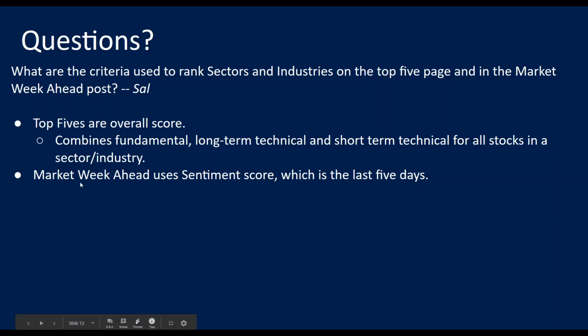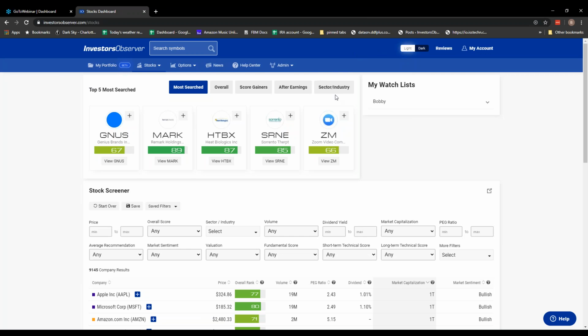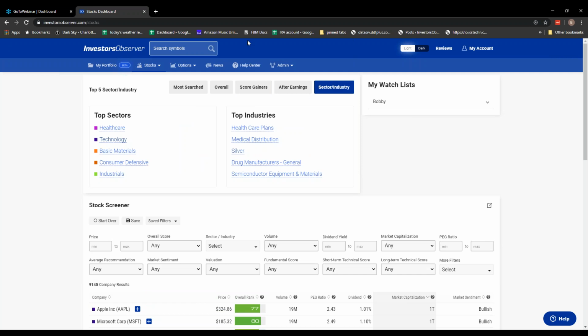So let me go back to the website here and show you the 2 things we're talking about. On the stock dashboard page, we have these top 5 lists: most searched, highest overall score, stocks that posted the biggest gain in score from day to day, et cetera, and then sector and industry. So the top sectors here are healthcare, technology, basic materials, consumer defensive, industrials. These are the sectors where the average stock has the highest overall score.